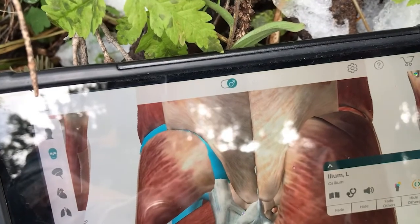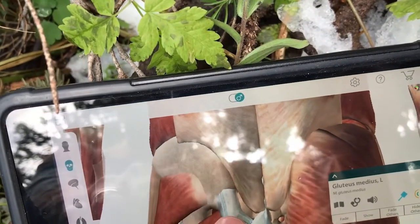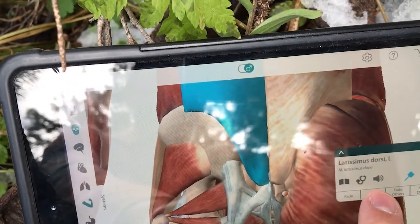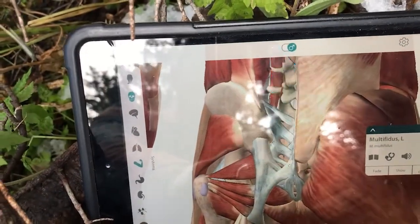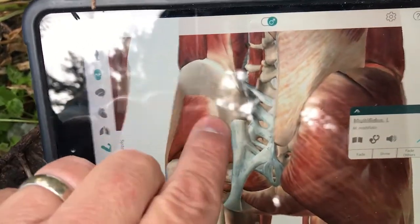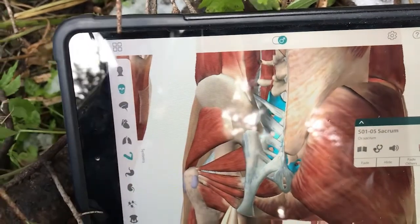Hence, I'll make that actually disappear for you, and we'll be able to see the iliac crest a little bit better. We'll get rid of this one too. This is part of the erector spinae musculature, which inserts there as well. And I'll get rid of a couple more so you can recognize the sacrum again. All right, so there's the sacrum. So the ilium is here, sacrum down here, those are the ligaments, and then I'll make the sacrum blue. There you go.